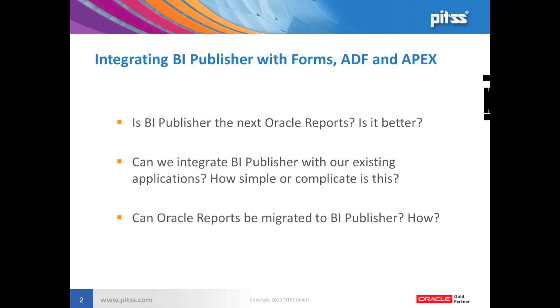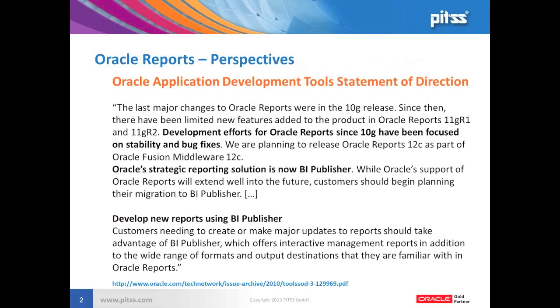So let's start by analyzing the Oracle Reports perspective. When you think about the future of your reporting solution, an important first place to look into is Oracle's Statement of Direction. You can see on this slide a paragraph we took from an Oracle document from March 2012, Statement of Direction for Oracle Application Development Tools. If you want to see the entire document, you can use the link at the bottom of the page here.